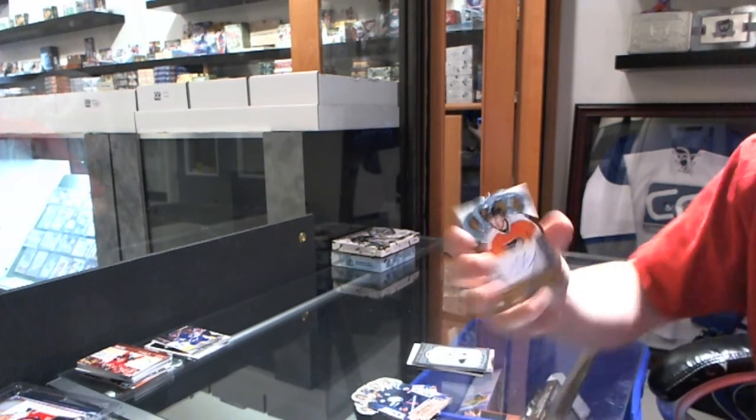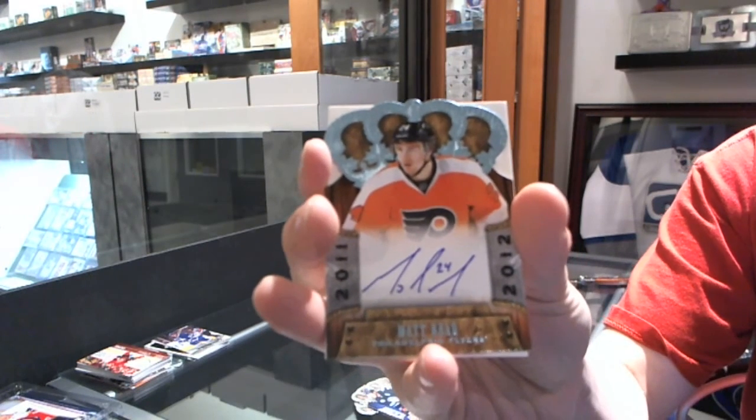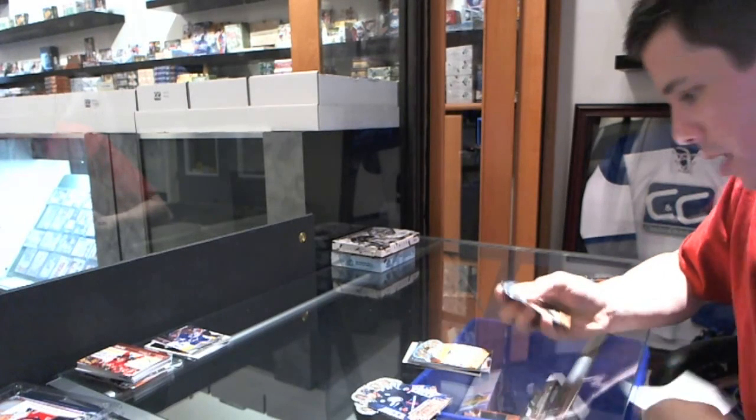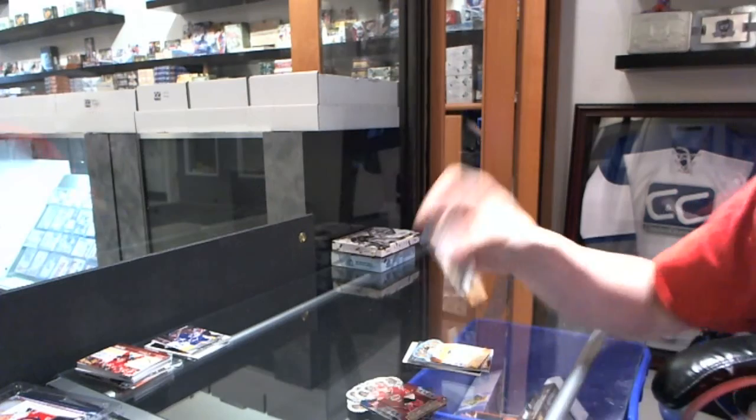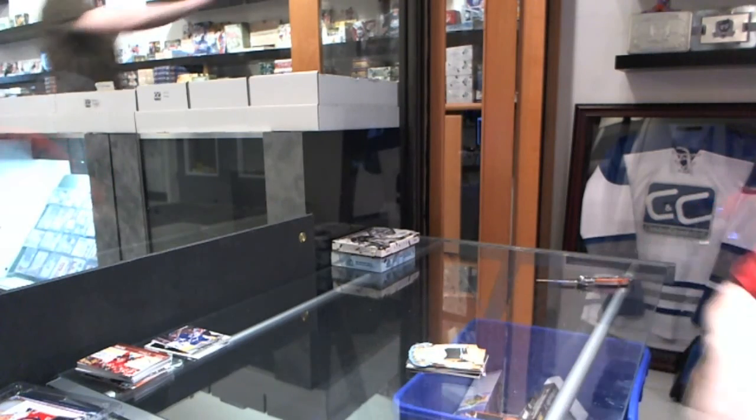And we've got a rookie auto for the Philadelphia Flyers, Matt Read. And a rookie for the Anaheim Ducks, Maxime Macenauer. So coming up next, 12-13 Limited and SP.